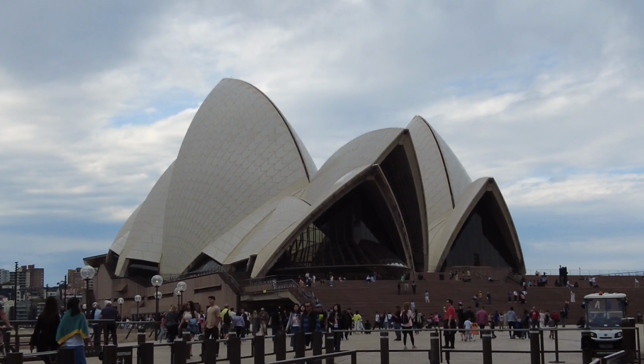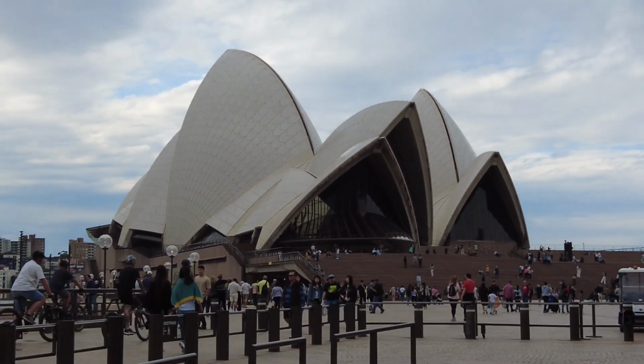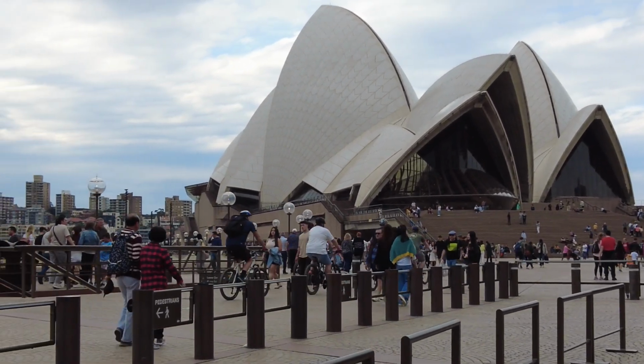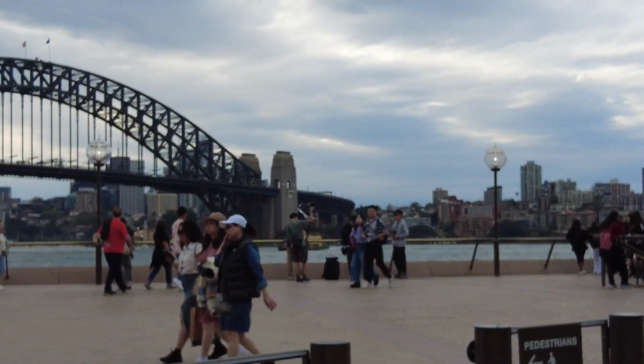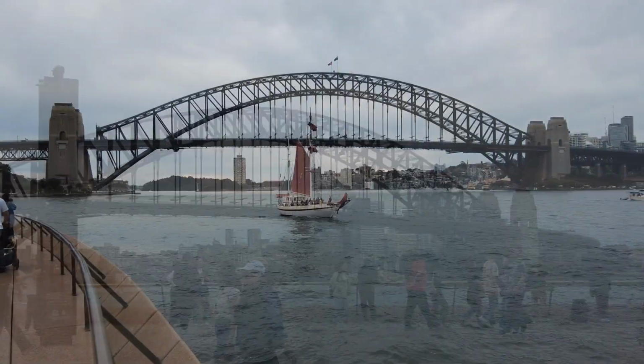The Opera House both looked bigger and smaller than we had imagined. Bigger up close, but smaller in its context. It's much closer to the Sydney Harbour Bridge than we'd imagined.